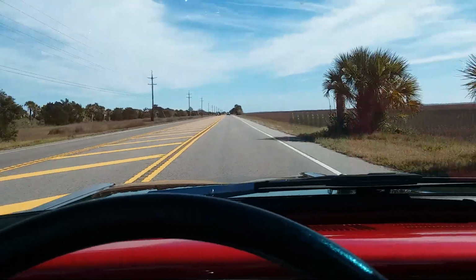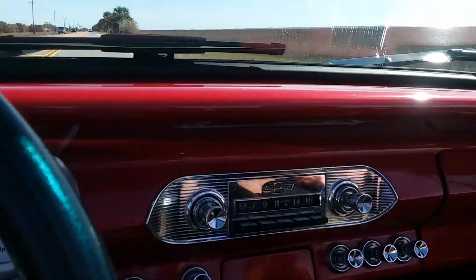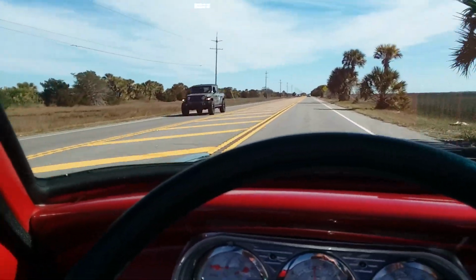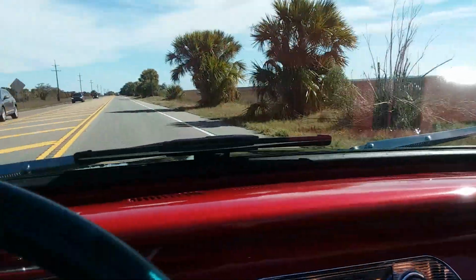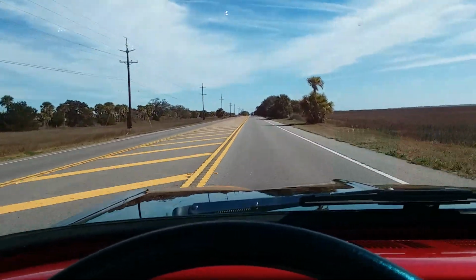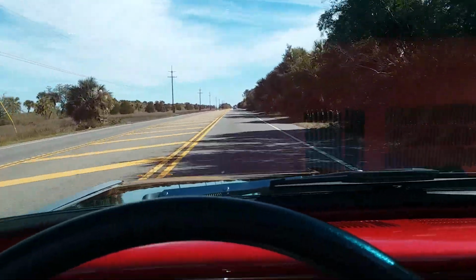Taking the little 62 for a cruise from downtown Savannah out to Tybee Island. This car's pretty nice. Like I said, there's a couple spots on the body that have been touched up, but neat dolphin gauges. I like the dash color. Car drives good. Seems all the gauges work: tach, speedo, gas, oil, volt, temp.